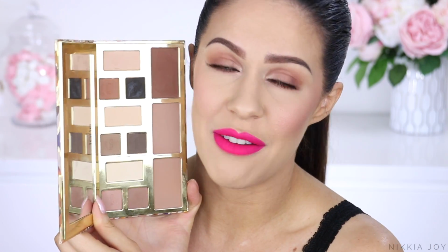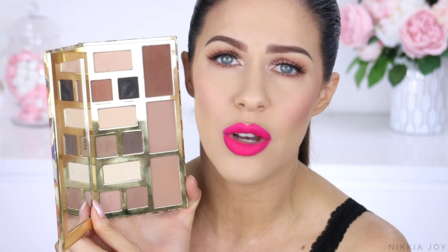It's just a really amazing everyday palette, for going to work or for going to college or whatever it is that you do with your day. This will cover basically everything, and it always looks nice, and you can build really natural looks.